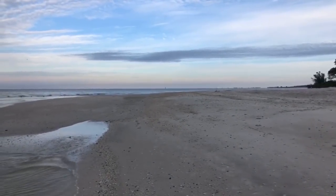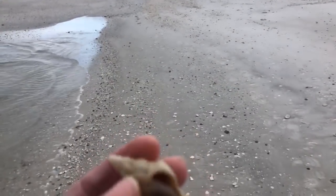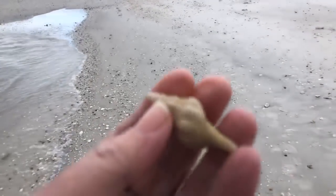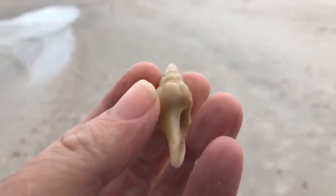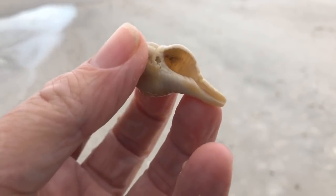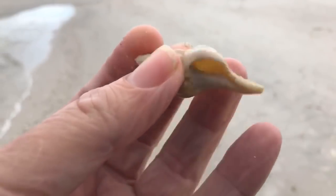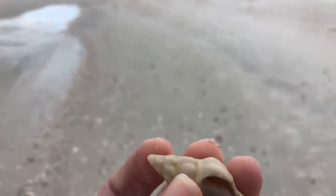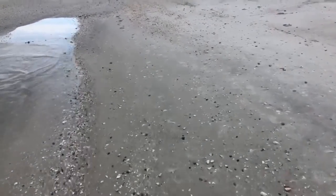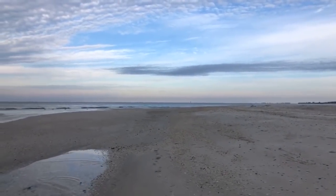There's a little horse conch, a little baby horse conch shell. Got a little chip in the side, but still a little keeper. A nice little horse conch. That's a cool little shell. So I got one shell. And lots of little baby fighting conch shells out here. Lots of them on the beach this morning.